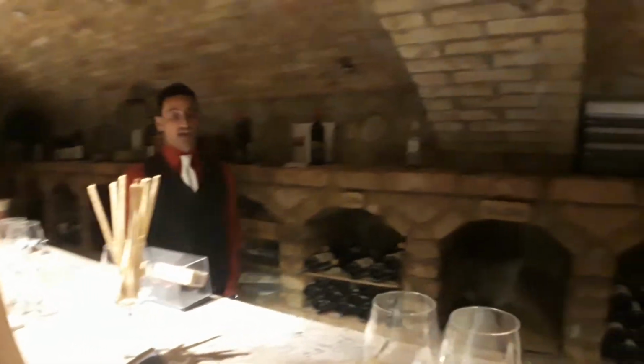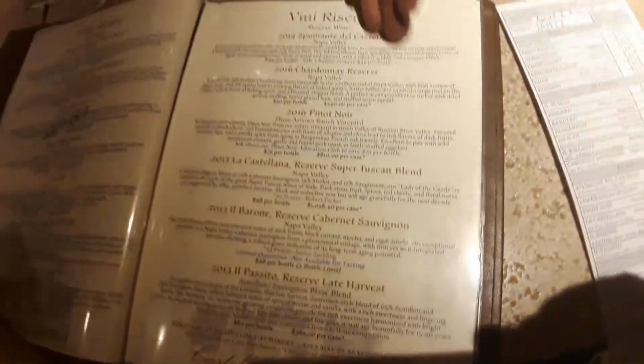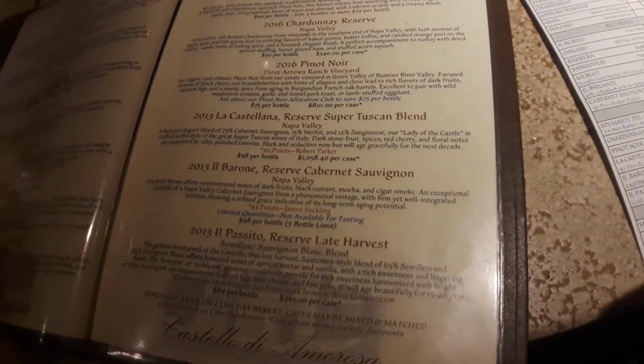On the adjacent page, those are the reserve wines. If you change your mind and you'd like to try some of those wines, let me know. I'll let you try all of those reserve wines. If you guys have any questions about these wines, you can try all of them. You don't have to just select a few. So I can do 6 of these, and then do 6 of the premiums, okay?